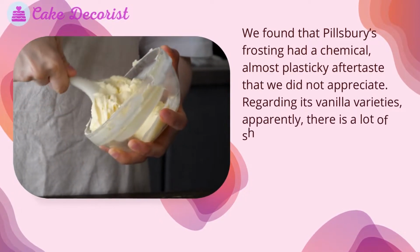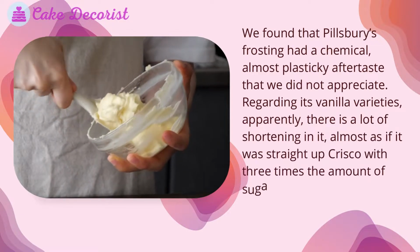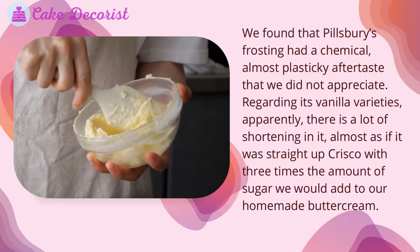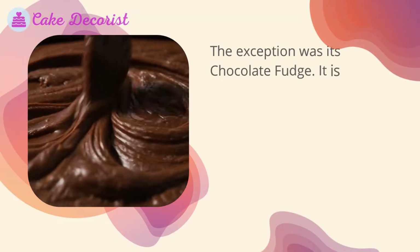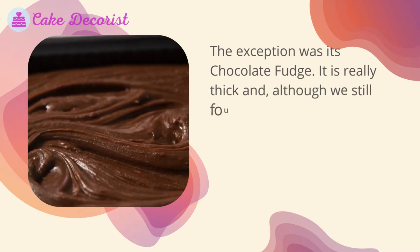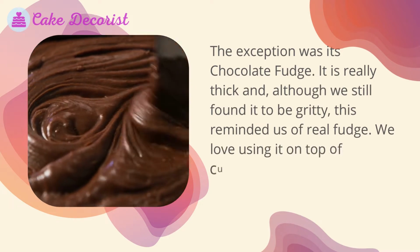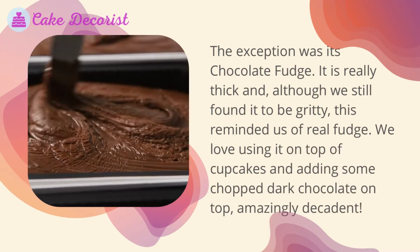Pillsbury. We found that Pillsbury's frosting had a chemical, almost plasticky aftertaste that we did not appreciate. Regarding its vanilla varieties, apparently, there is a lot of shortening in it, almost as if it was straight up Crisco with 3 times the amount of sugar we would add to our homemade buttercream. The exception was its chocolate fudge. It is really thick and, although we still found it to be gritty, this reminded us of real fudge. We love using it on top of cupcakes and adding some chopped dark chocolate on top, amazingly decadent.